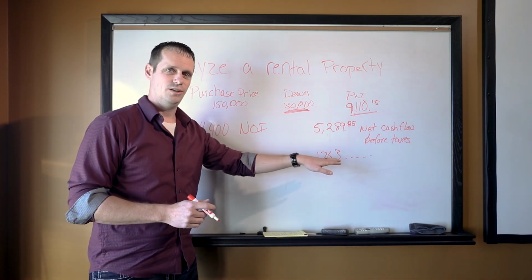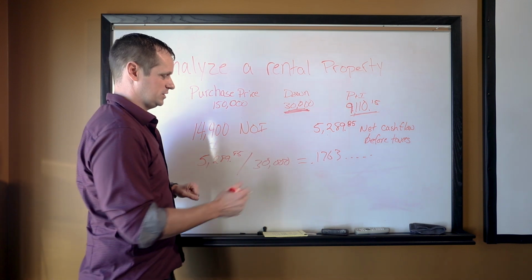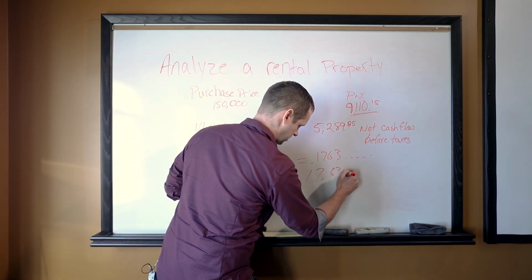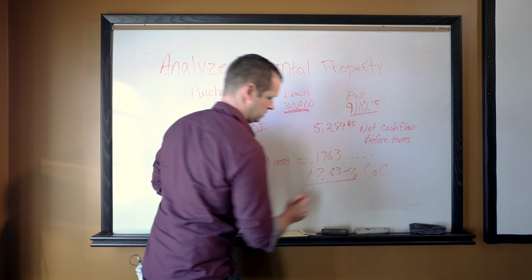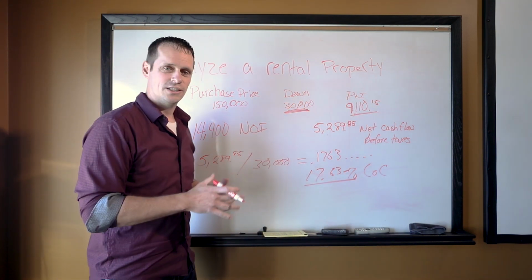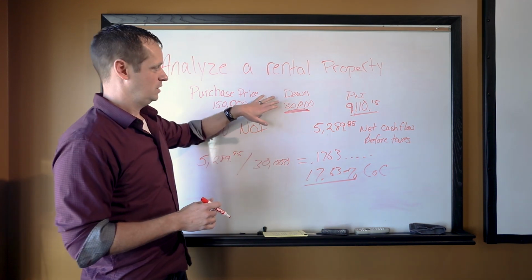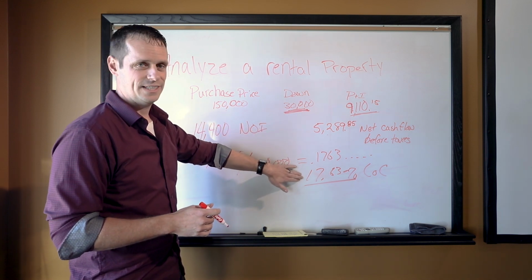Okay, so what does that mean to you? As a percentage, that would be a 17.63% cash on cash. 17.63%. That means, with all these numbers coming true, your $30,000 that you have invested is making you a return of 17.63%.